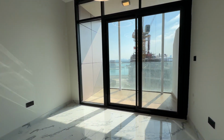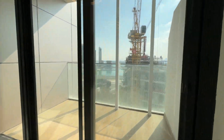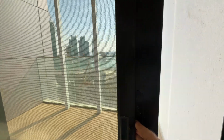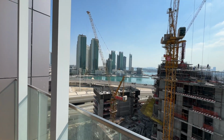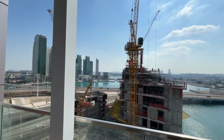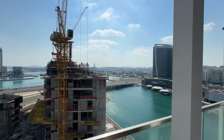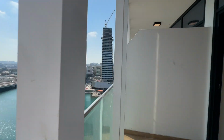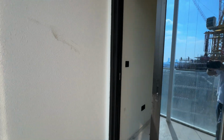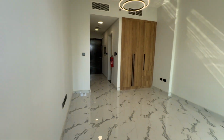The unit boasts exceptional views of the surrounding canals and the stunning Abu Dhabi skyline. Residents of the building also enjoy access to a well-equipped gym and swimming pool, perfect for relaxation and fitness. Currently undergoing final snagging repairs, the unit will soon be delivered fully furnished, ensuring a seamless move-in experience.